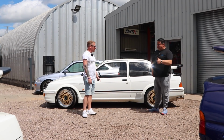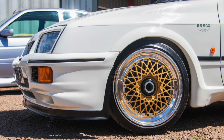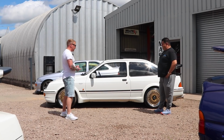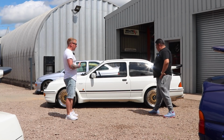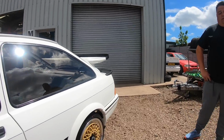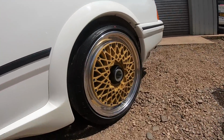Here with Andy, came to see his 3-door. Have you just had a build made? Yeah, it's all done, freshly done now. Done by Mike at MAS Tuning? Mike's done everything, yeah. You've just had the wheels put on as well, haven't you? Yeah, they're the ones. Who made them? Is it MK Motorsport? MT Motorsport. Mark Thompson or something, isn't it?